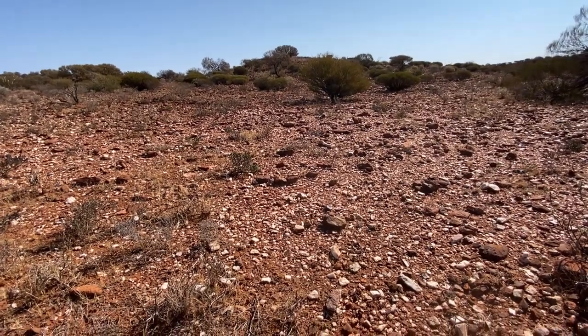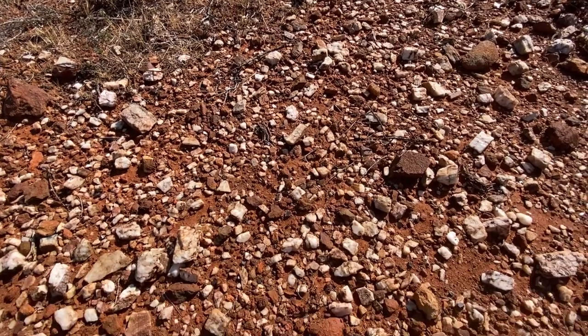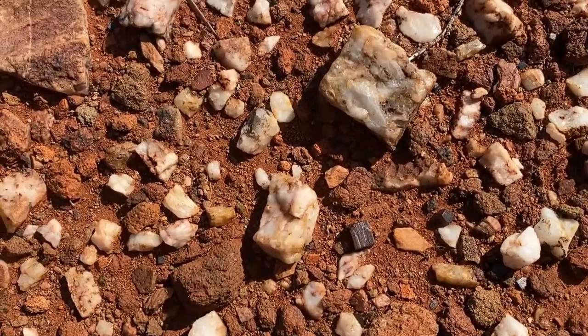I've just been showing you the devil's marbles I found this morning to show you what they look like. And now I'm going to show you what the devil's dice are. They're all over the place here. Have a look.